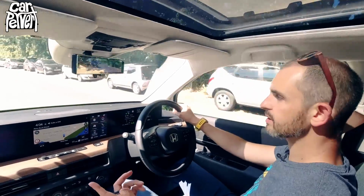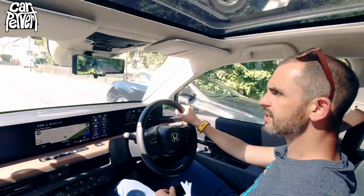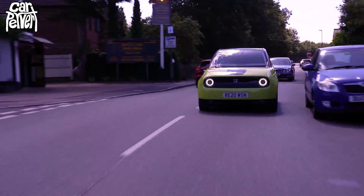This one's in charge yellow. You can get it in crystal meth blue and some other colours. The white. I think the best two colours are the white and the charge yellow, even though I'm sure this yellow isn't actually yellow. I think it's very light green, but maybe that's my colour blindness getting the better of me.